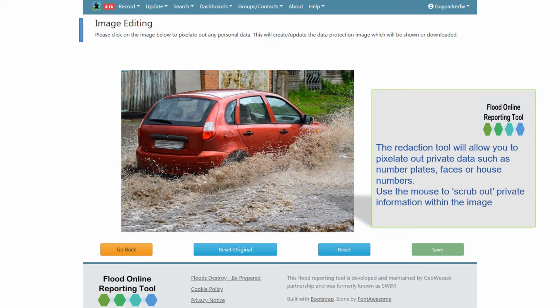The redaction tool allows you to pixelate personal information within the image, such as number plates, house numbers, or faces. In this mode, use the mouse to scrub out the area you want hidden. As the record owner, you'll be able to restore images to the original if needed.